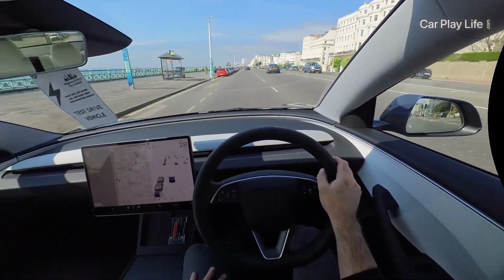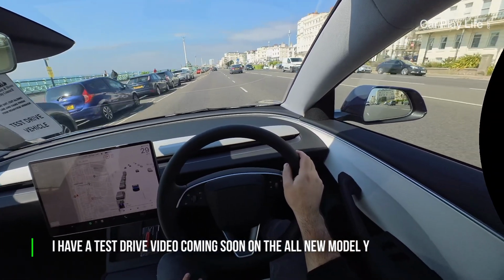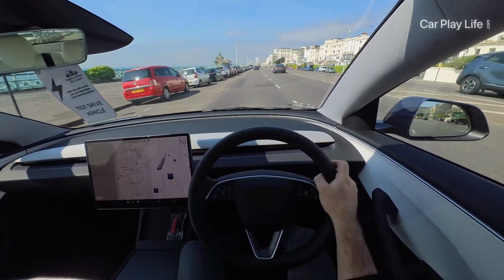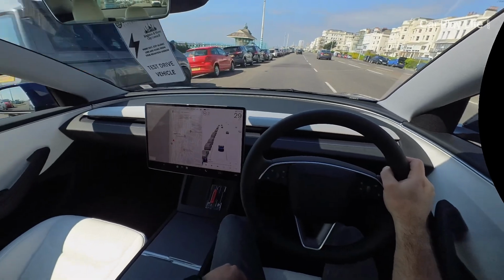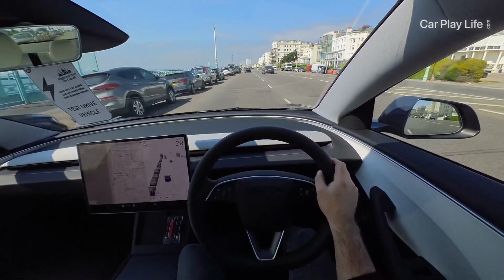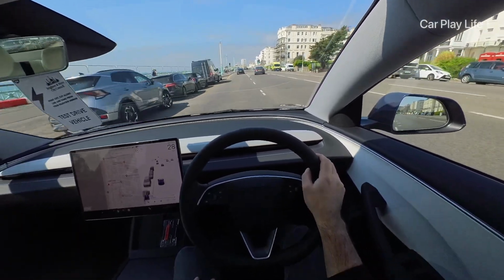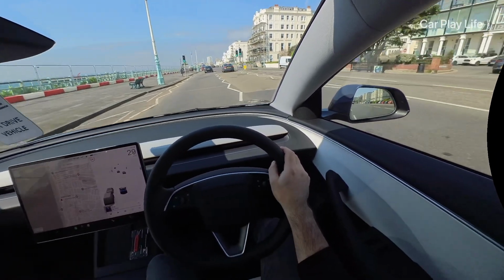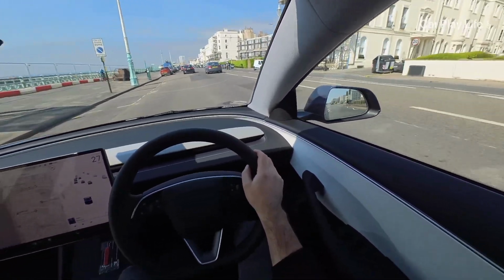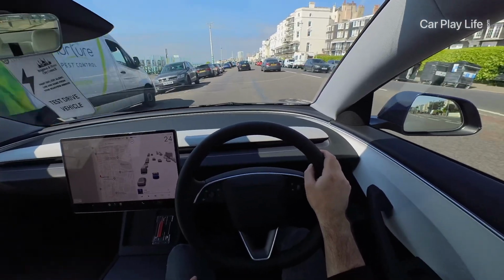I'd like to see what the Y is like. I should have probably asked to drive that, maybe next time, or I'll do a Y test drive in Brighton perhaps, if there's some available. But you are sitting quite low, lower than what I'm used to in other EVs. It feels more natural, naturally lower.